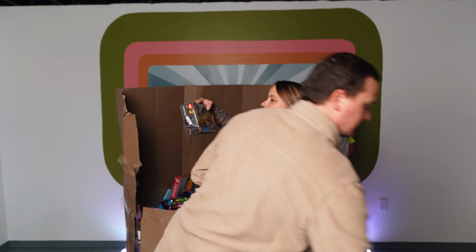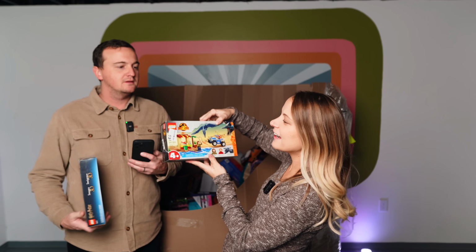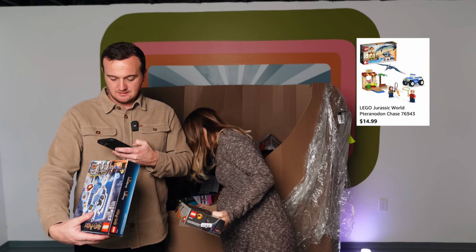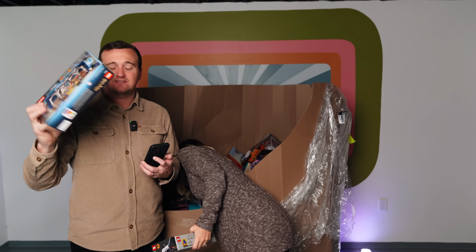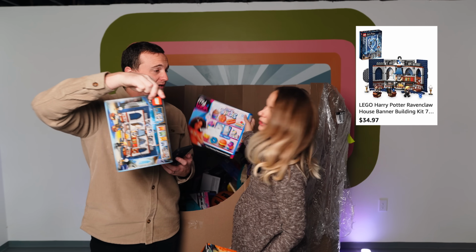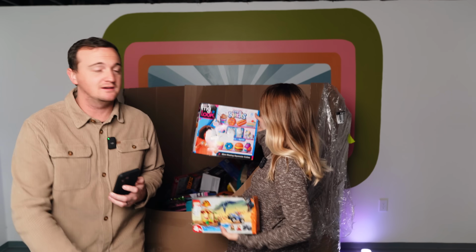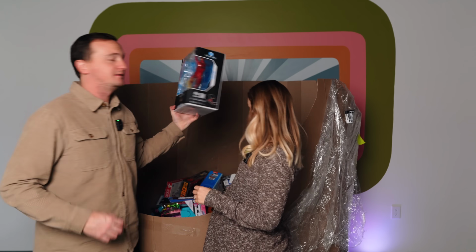Oh, another Lego! This one's Jurassic Park. Okay, Jurassic Park Lego. Fun. No one wants to pay full price for these Lego sets because they're expensive. $35 for the Harry Potter one. Really? So that one's probably less, 20. Little crafts. Oh, it feels kind of broken.